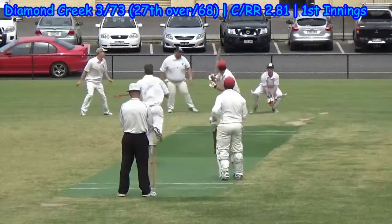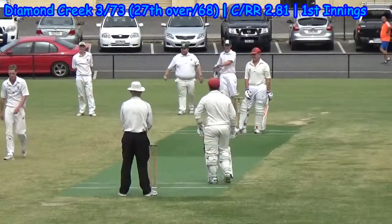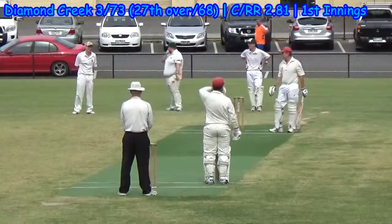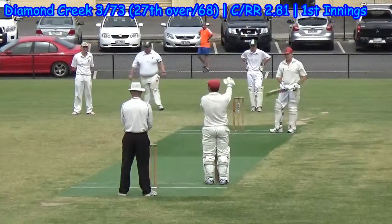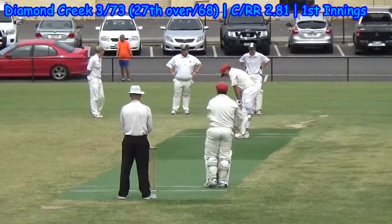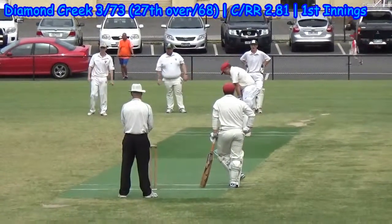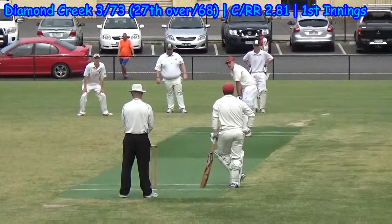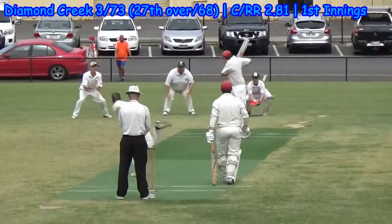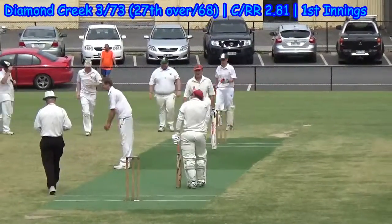Comes into bowl and leaves it alone. Not the best ball to leave alone. The in-swinger that comes back in. Wow. I've said that this partnership is a crucial one to deciding whether or not Diamond Creek could possibly get bundled out, because if this is a good partnership then they're guaranteed at least a competitive score. Oh dear. End of the over, just the one from it, 74.